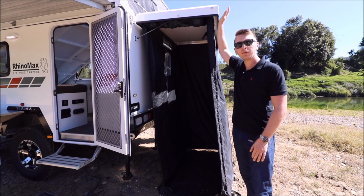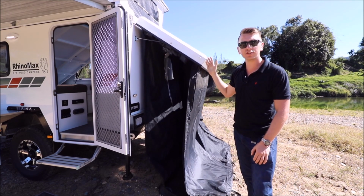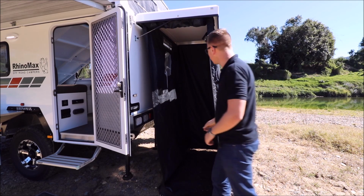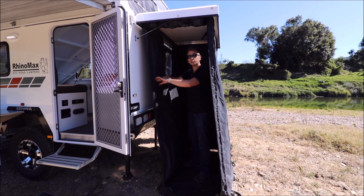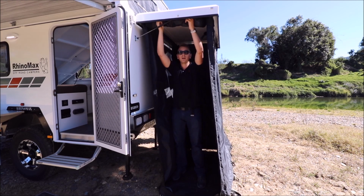On the rear of the Scorpion here, we've got a big shower pod. It folds up and down very easily there, no poles, just on gas struts. Peg it down, open the door, and away you go. You've got hot and cold shower in there, and a light. Here you go. You've got pockets for your shampoos. You've got a window here to let some light in, and you've got privacy.